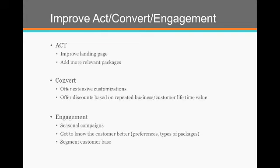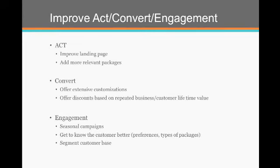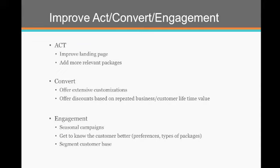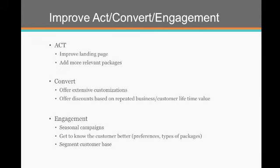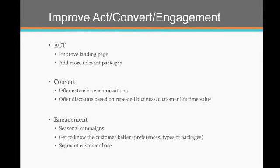Finally, they can do the following things as suggested in the slide to improve their ACT, conversion and engagement rates. They can improve the landing page quality, and add more relevant packages to cater to more customers. When it comes to conversion, they can offer extensive customizations, and they can also offer discounts based on repeated business or customer loyalty. And for engagement, they can conduct seasonal campaigns, and get to know the customer better for his or her preferences and the types of packages they prefer, so that they can segment the customer base as well.